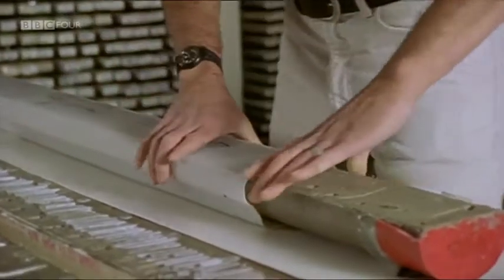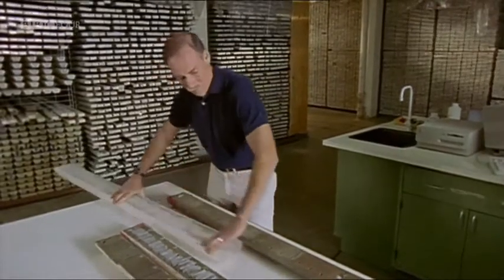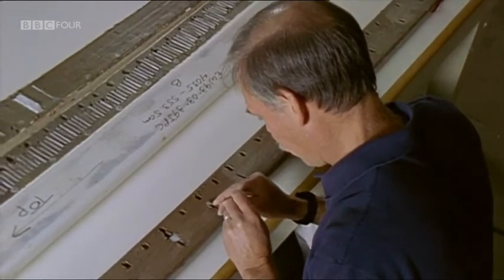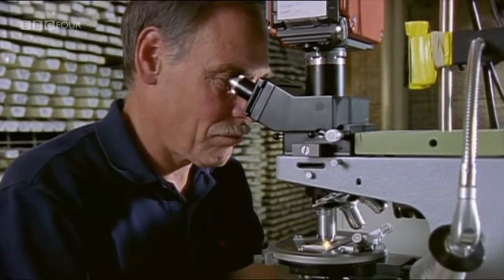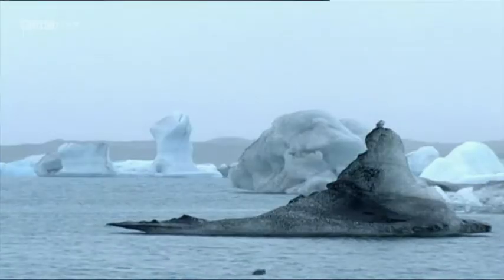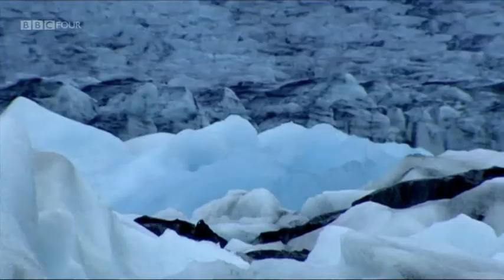Gerard and his team have collected thousands of cores of mud from the world's oceans, with deposits from the last 10,000 years. As he searched the mud from the North Atlantic looking for traces of volcanic ash, he was surprised. He was finding ash in some very strange places.